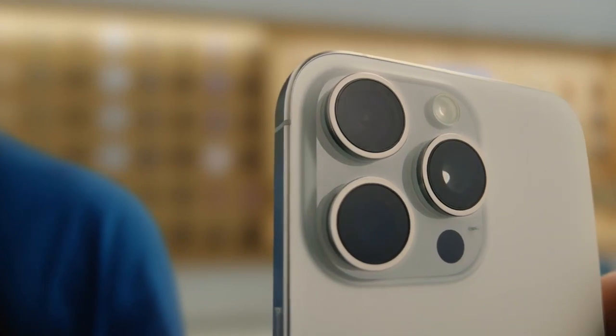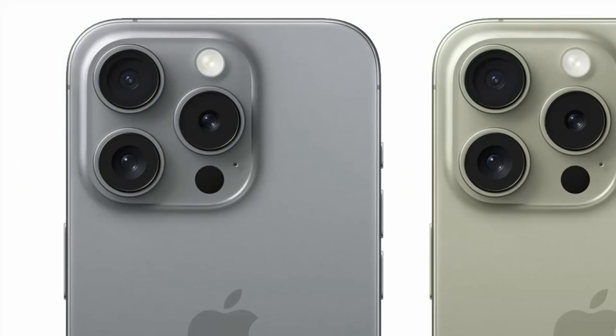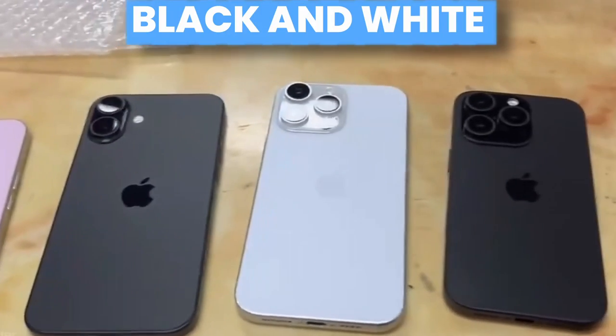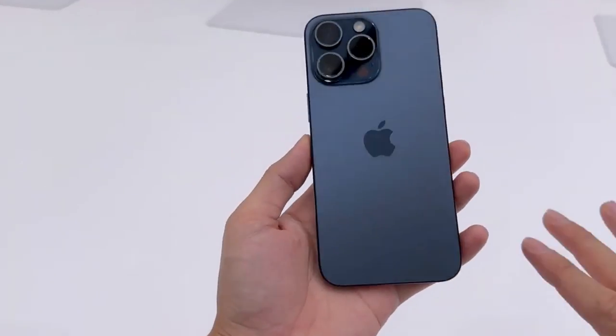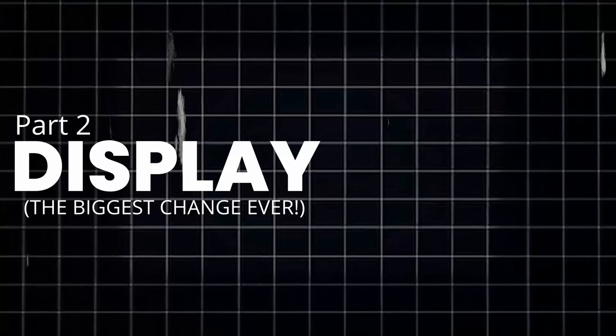The color options are also out for the iPhone 16 Pro Max. There are two new color options, Space Titanium and Rose. The other two will be black and white. Some also suggest a Desert Titanium, although the blue titanium, which we saw on the iPhone 15 Pro Max, is not coming to the iPhone 16 Pro Max.